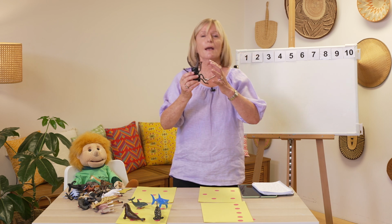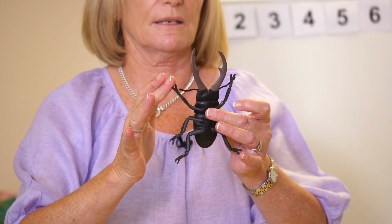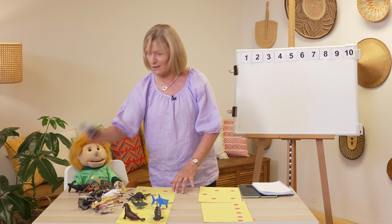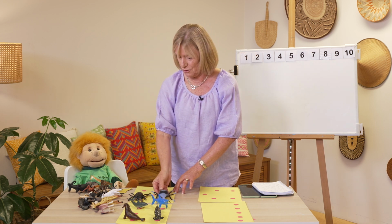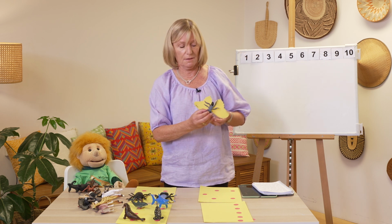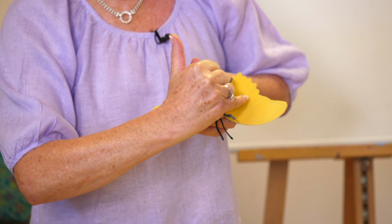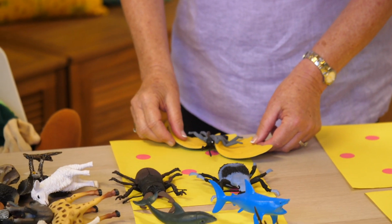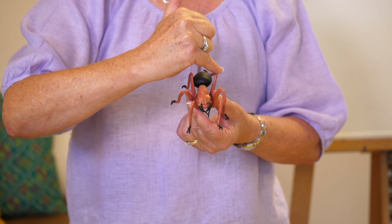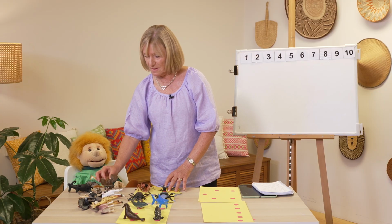We sorted the beetles. They had how many legs? Help me count. 1, 2, 3, 4, 5, 6. So let's put all the creatures with 6 legs together. There's 1. I know that's a beetle, so I know it has 6 legs. 2, this one's an interesting one. I have to turn it upside down to check the number of legs. 1, 2, 3, 4, 5, 6. The butterfly has 6 legs. 1, 2, 3, 4, 5, 6. And the ant has 6 legs. I can't see any more creatures with 6 legs there.